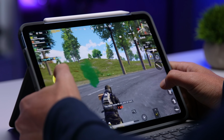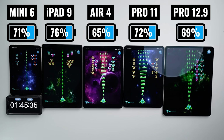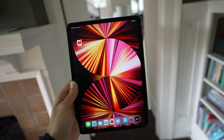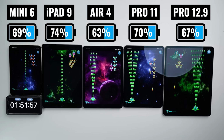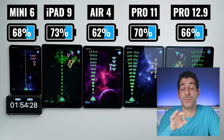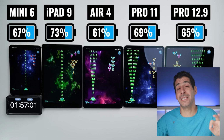On the iPad 9, you're only getting sound from one side because both speakers are on the bottom. Now, if you want 120 Hz for the fastest refresh rate, quad speakers, and more RAM, then you need to move to the 11-inch iPad Pro. And if you want to game on the largest and best display, then get yourself the 12.9-inch iPad Pro. We can also see that the gap is widening here, the Air 4 is falling behind, and the iPad 9 is now clearly in the lead.